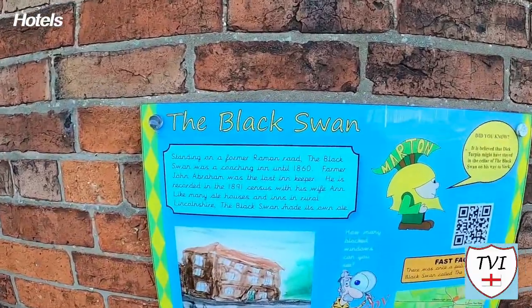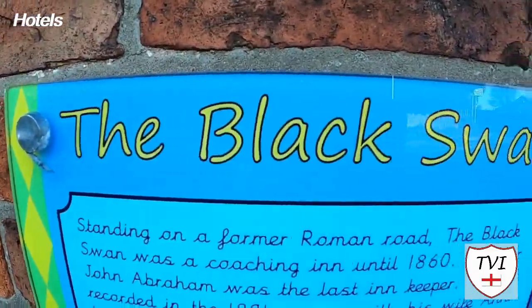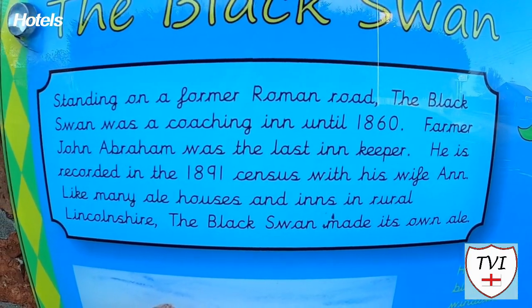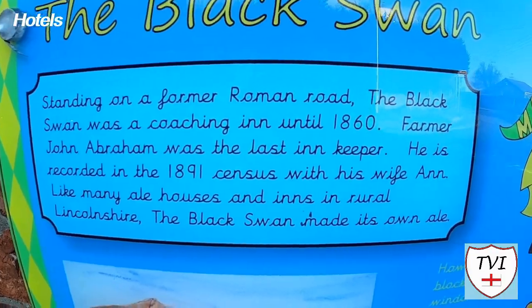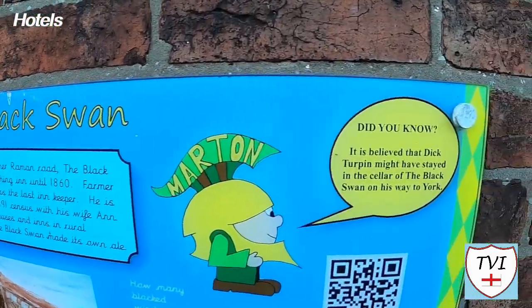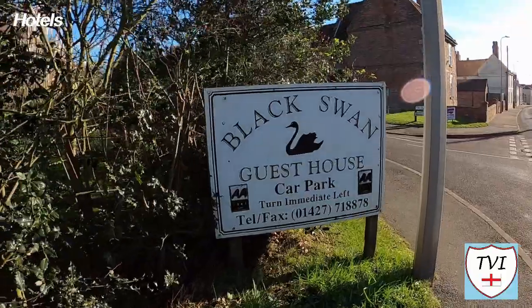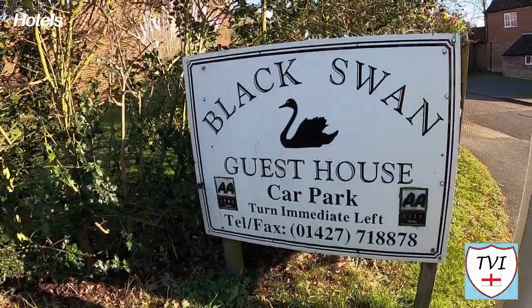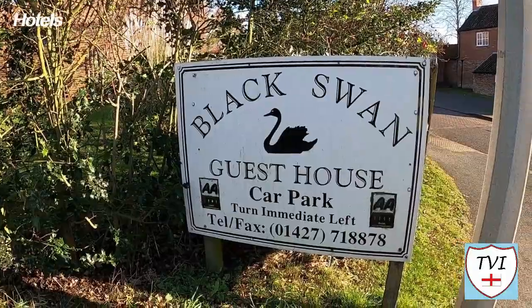The Black Swan is a fascinating building. It's an old coaching inn, and local legend says the famous highwayman Dick Turpin once lodged here. It used to make its own ale. These days, the Black Swan is a guest house with a total of 9 ensuite rooms, including 3 ground floor units. It's pet friendly, and the owners have 2 cats and a dog themselves.